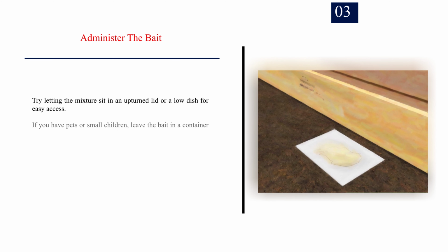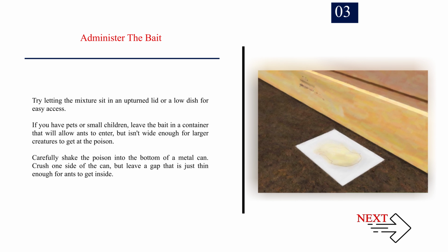Number 3. Administer the bait. Try letting the mixture sit in an upturned lid or a low dish for easy access. If you have pets or small children, leave the bait in a container that will allow ants to enter, but isn't wide enough for larger creatures to get at the poison. Carefully shake the poison into the bottom of a metal can. Crush one side of the can, but leave a gap that is just thin enough for ants to get inside.